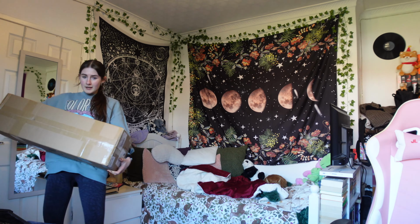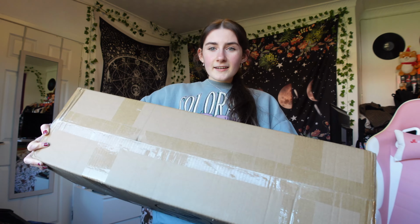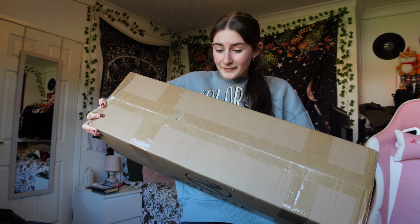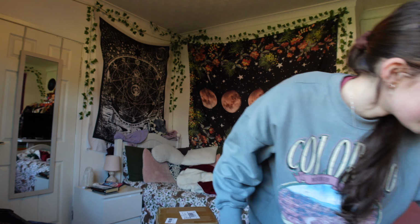I have one more package for today. I have no idea what this one is, but it's heavy and in my porch. I'm gonna go grab it. I don't even think I can lift it, it's huge. Oh my god. I can't explain how heavy this is. Oh, I'm dead. This is a never before seen angle. You're gonna have to ignore the mess in the background. I was not prepared for this video.